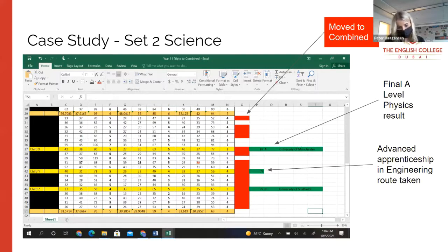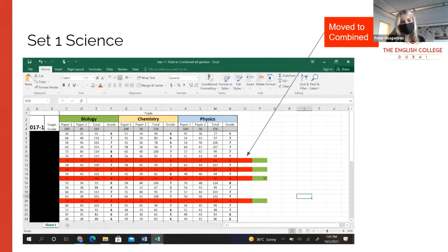It's not that the triple is harder, it's essentially just more content. Personally, in terms of physics, there is content within the triple GCSE that they will never come across again at A level. And then this one here is step 1. So as you can see again, just really looking at where they were following the triple content, to then how much better it worked out for them to move to the combined.